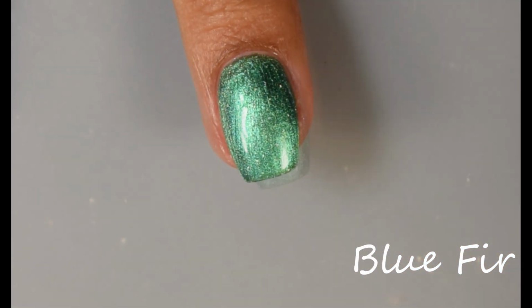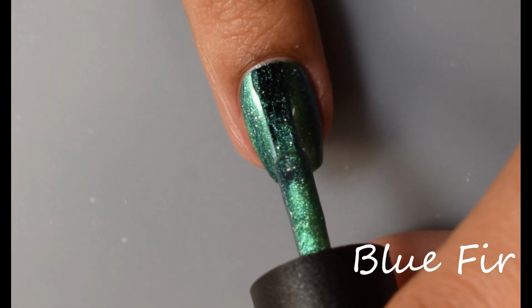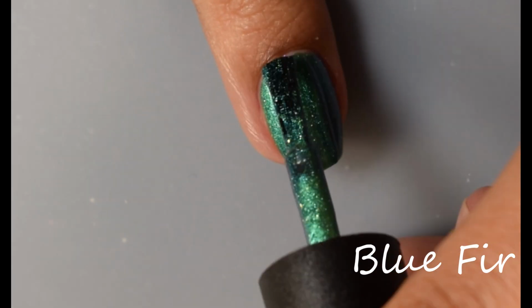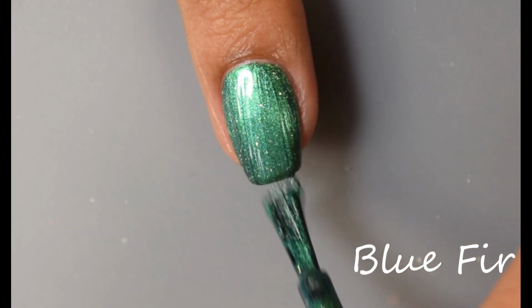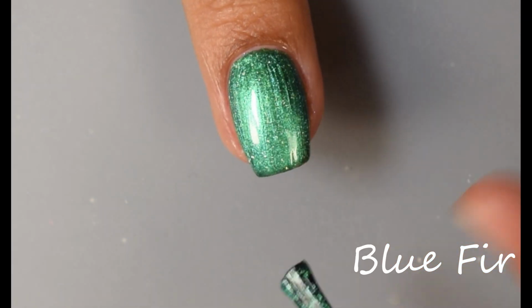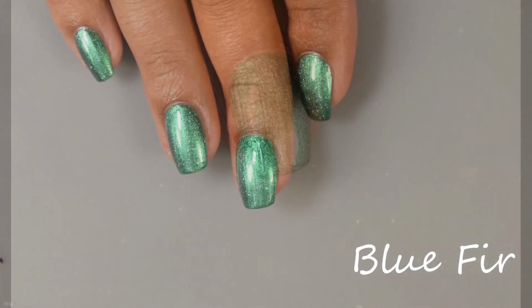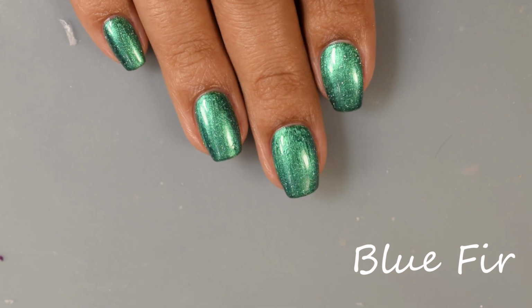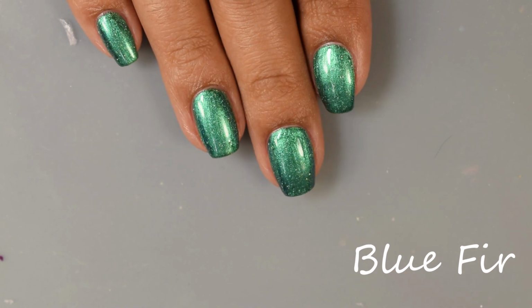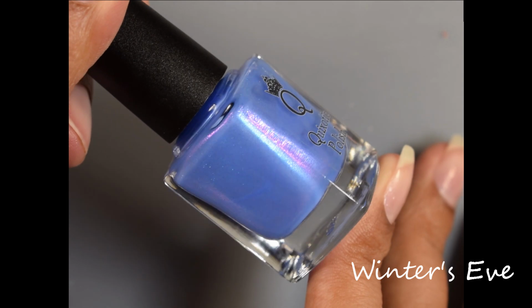It is very beautiful in person, in bright lights, and in normal lighting. You will see it as that wonderful emerald green. On extreme angles, you'll see it shift over to blue. Very, very pretty. I think this one is really the holidays essentially in a bottle. For this, I'm going to suggest 2 coats for opacity, and you'll get wonderful coverage. Here on the full hand shot, I am wearing a glossy top coat. I do think any top coat will be just fine with this one, and you'll get that really nice scattered holographic effect.